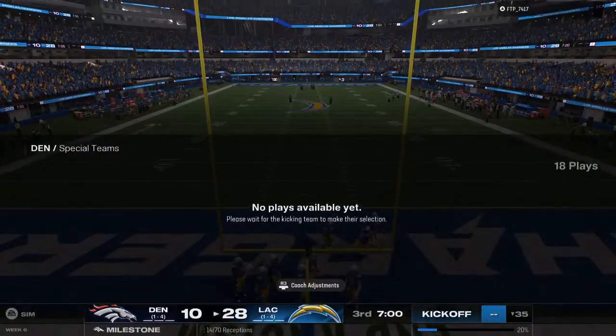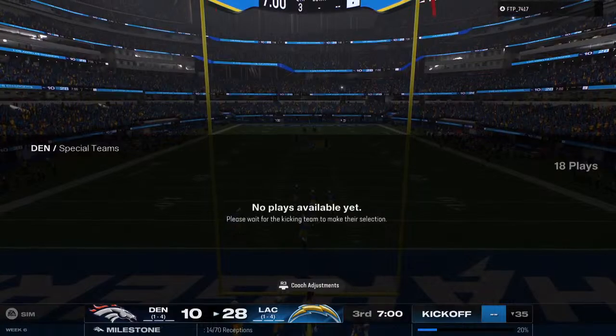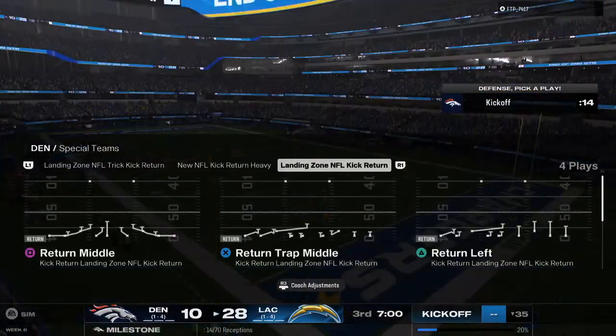Well, that first half, certainly an interesting one. Kate, Scott, Brock Eward with you as we get back and see what the second half has in store for us.